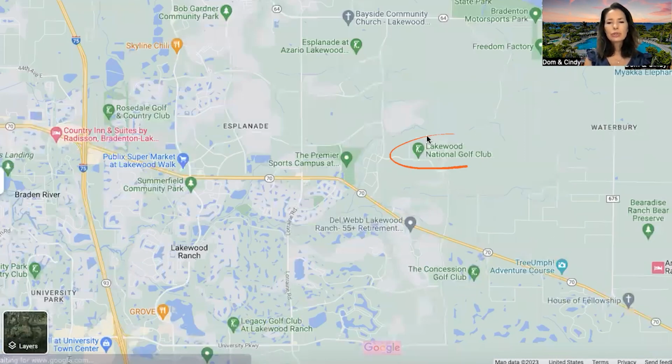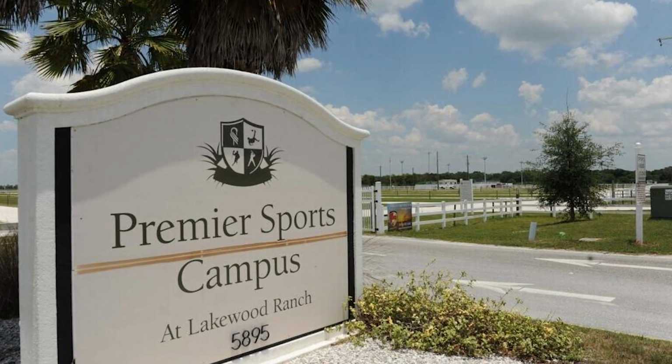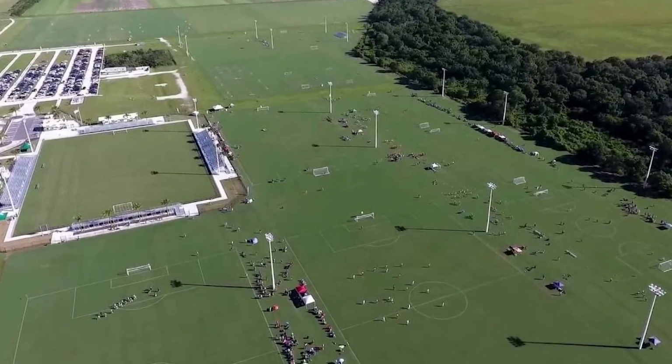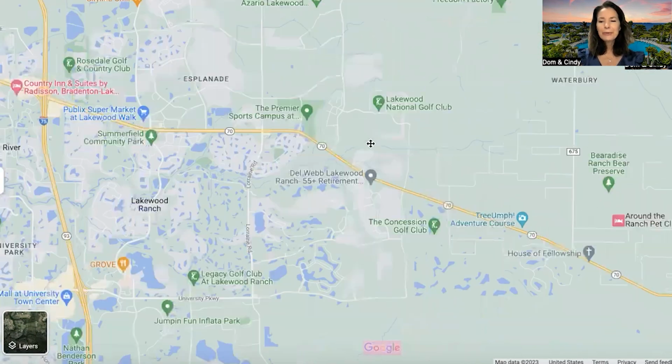Right by Lakewood National Golf Club is the Premier Sports Campus, and this is really something. There's over 22 fields. Soccer, football, and lacrosse are played there. So we see people from all over the country coming to that Premier Sports Campus. It's a brand new campus. I think they just built it in the last few years, so it's really massive. But that's great. That's right here in Lakewood Ranch. Triumph is another really cool spot.